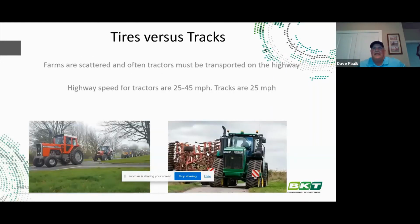As I said, farms are scattered, and often tractors must be transported on the highway. The highway speed for tractors is 25 to 45 miles an hour, with some of the high-speed tractors like JCB and Fendt now. Tracks are 25 miles an hour. So some tractors, according to what you get, will run faster.